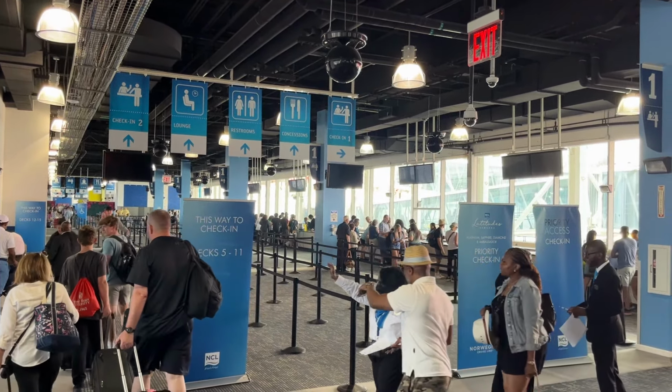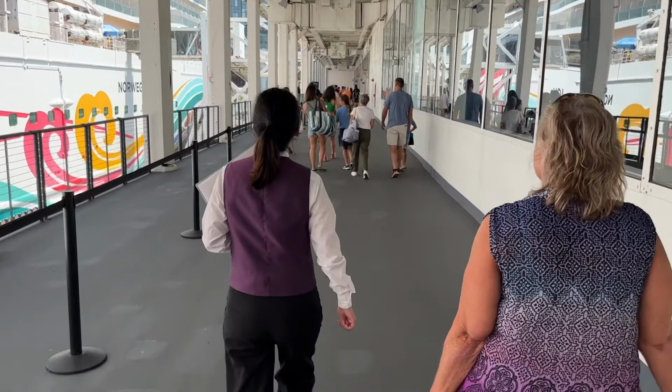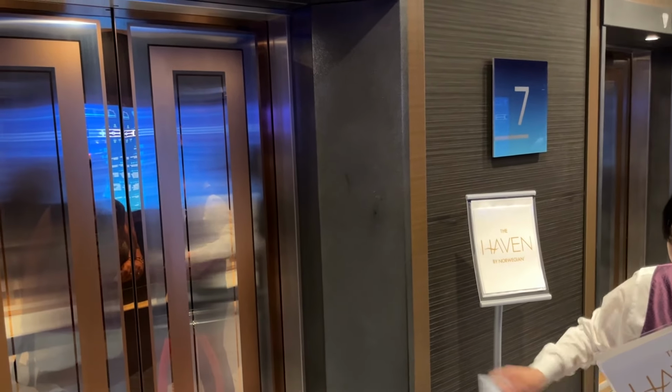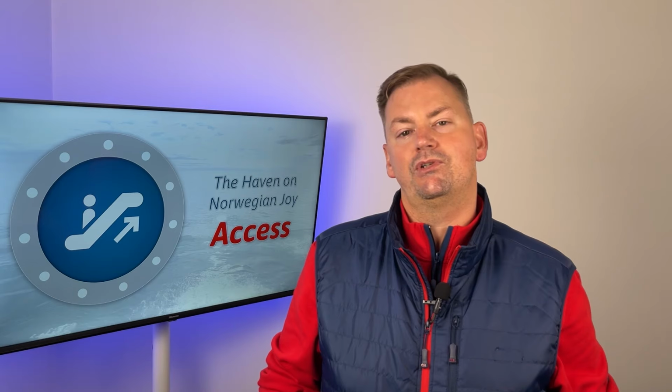One of the Haven perks after checking in is that you get escorted onto the ship by a member of the crew who takes you to an elevator reserved for Haven guests to whisk you up to the main Haven facilities on deck 17, which is cool.